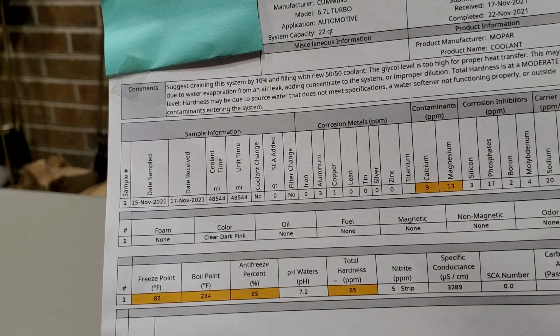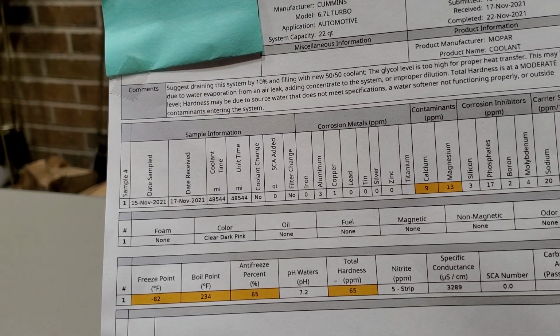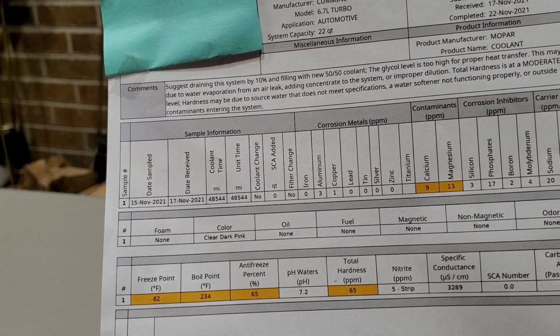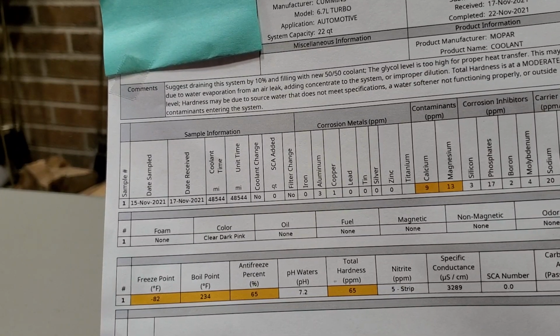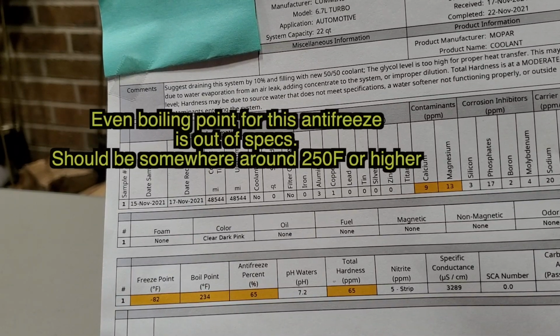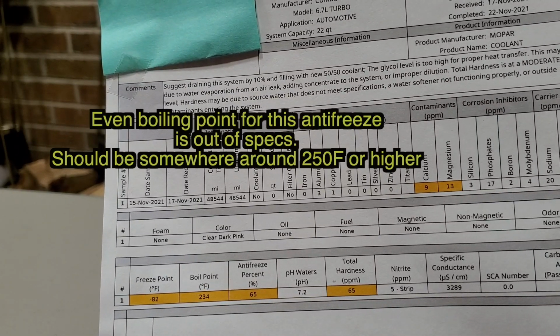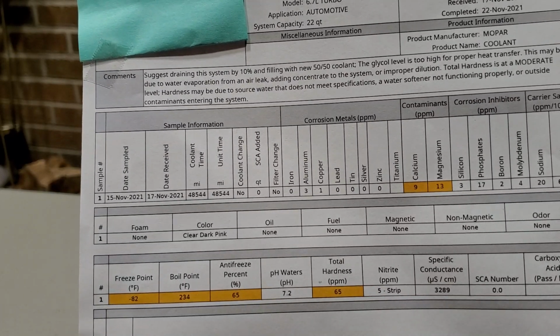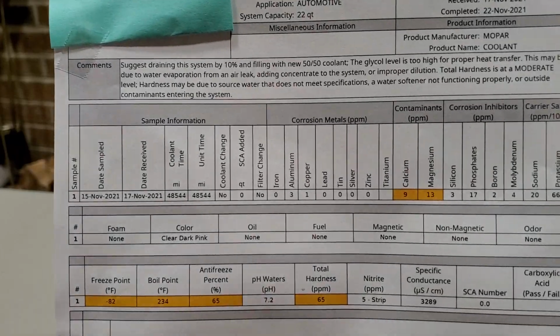But they wrote the glycol level. See, that's something they can do. They can test and tell you what's in it. And minus 82 is the result of high glycol level. It's too concentrated. Any freeze percent, they're telling you over here that it's already higher than it should be. pH is normal, and total hardness for some reason is on the higher side.